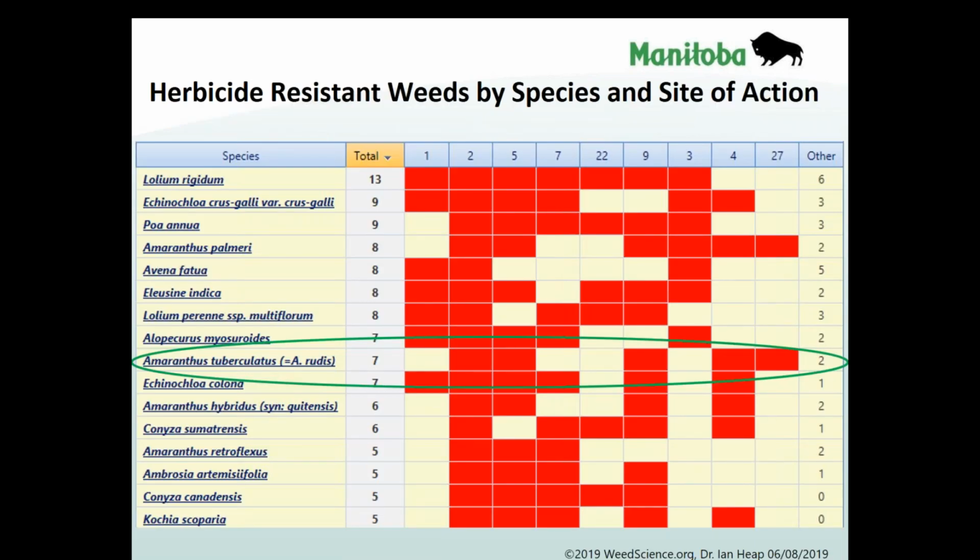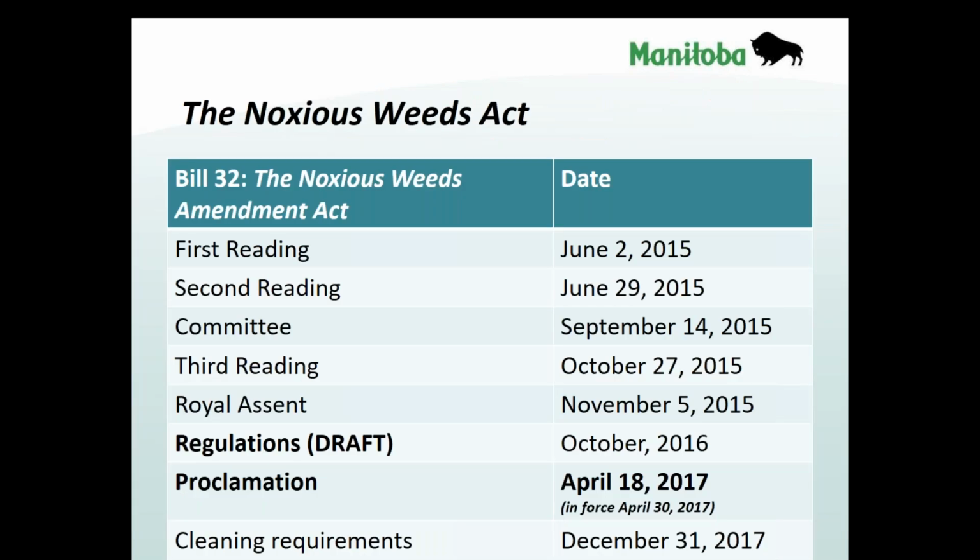Like I mentioned before, and just to show you, if you go to weedscience.org and keep an eye on something like Amaranthus tuberculatus, which is the scientific name for water hemp, then we do have 7-way resistance at this point in time, and like I said, working on 9-way resistance confirmation. Okay, so that brings me to the Noxious Weeds Act and why I'm so worried about water hemp, other than it's just a monster to try and control.